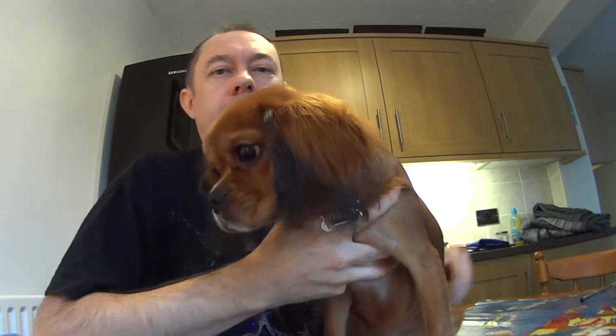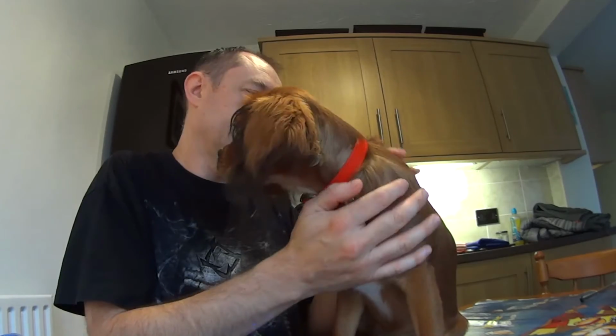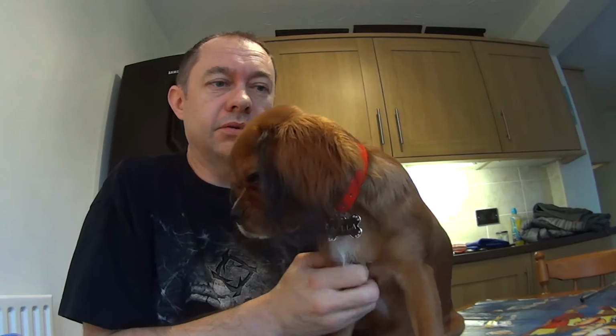So she's a Pugalier, which is a King Charles Spaniel cross pug. So she's three quarter King Charles Spaniel and a quarter pug, so she's more Cavalier than pug. She's very good at training. She's been really good around the house. She's had no accidents. She's going outside all the time. She's about 6 months old now.